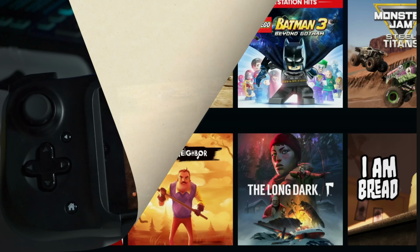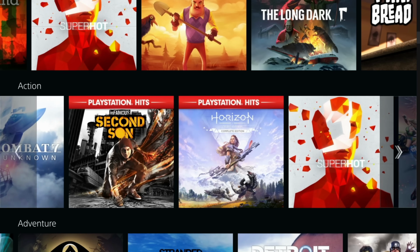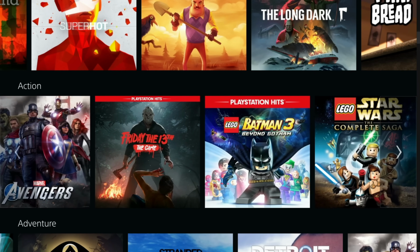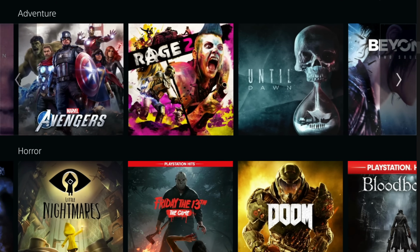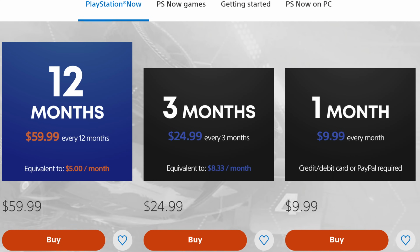So jumping into the next one that's going to be really familiar to you guys and has been around for quite some time, PlayStation Now, or PS Now for short, this boasts close to 700 games and only needs 5 megabits per second for 720p streaming, but it only tops out at 720p. Now the pricing coming in though is pretty fair. For $9.99 a month, you get access to those games, or the immense value for the 12-month $59.99 deal.